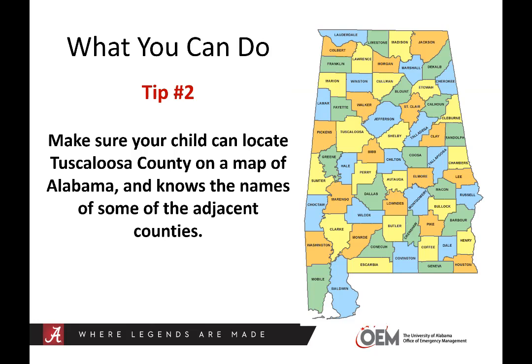Now, most of this weather that we receive comes from our west or our southwest. So it's a good idea for students to learn not only where Tuscaloosa County is, but also the names of the counties that are to our west, which are Pickens, Greene, Sumter, and Hale counties. So I hope you'll share the state of Alabama map with your student and encourage them to find out where Tuscaloosa County is.